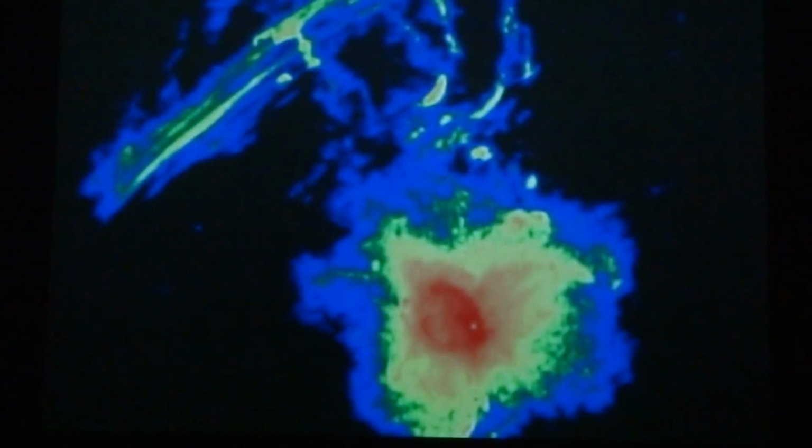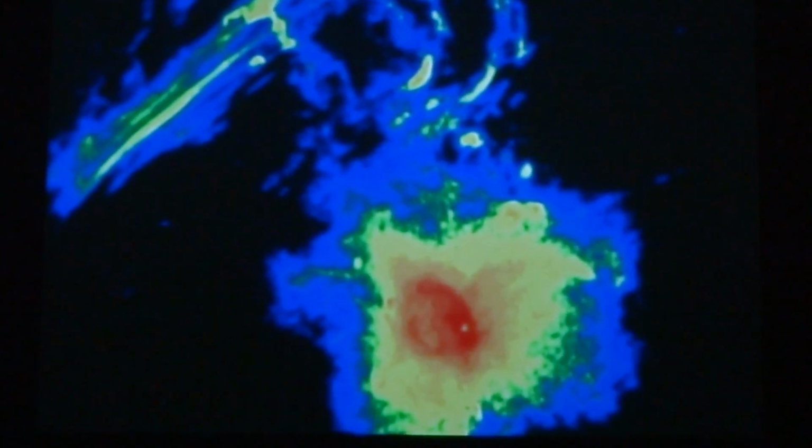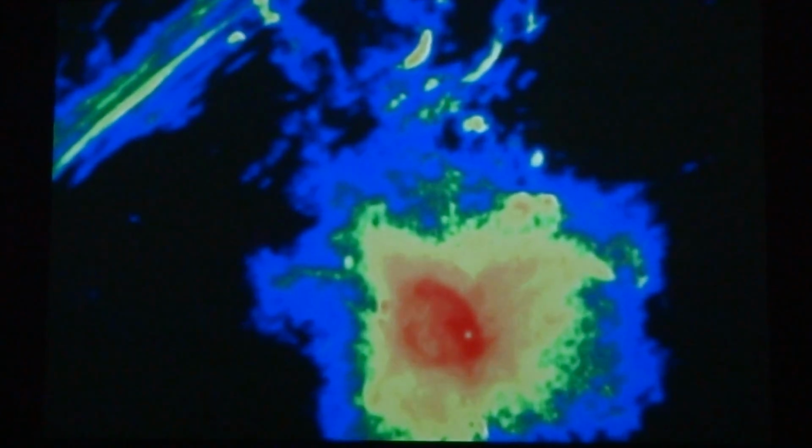Radio telescopes like the one at Green Bank, West Virginia, enable astronomers to cut through almost 30,000 light years of obscuring dust and observe the very heart of our galaxy. They reveal huge clouds of gas moving at tremendous speeds.